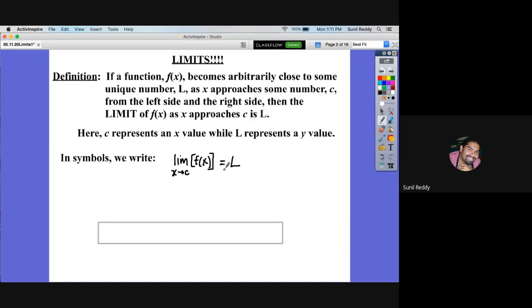If the limit exists, then we say it equals that capital L, which is representing our y value where the function is approaching, okay? So again, this math symbol here says the limit of function f of x as the x values reach the value of c is equal to L. That's what the words above mean.